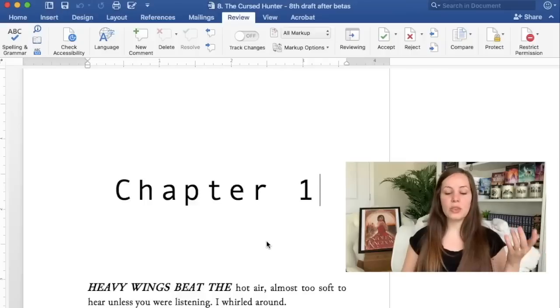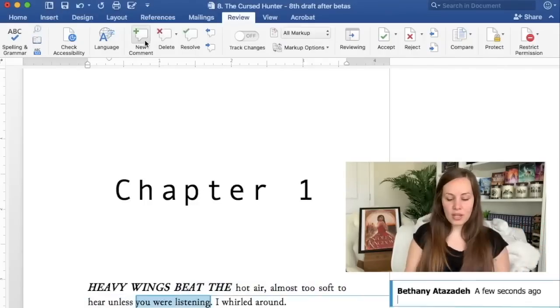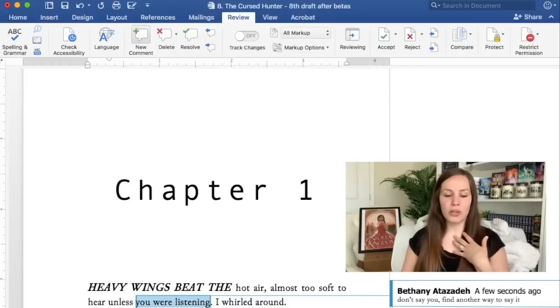So, heavy wings beat the hot air. Almost too soft to hear unless you were listening. All right, here's my first issue. I'm going to write this note for myself. Don't say you. Find another way to say it. Okay, so that's just something I want to remember because I think that looks stupid in writing and I don't like it, but I haven't figured out how to rewrite it yet.